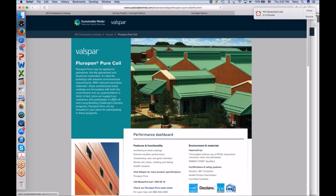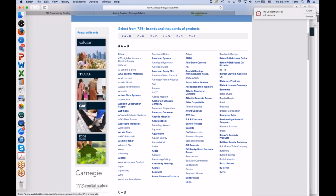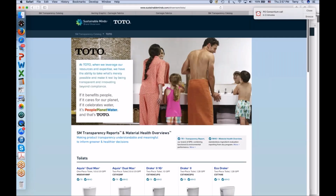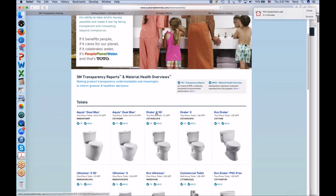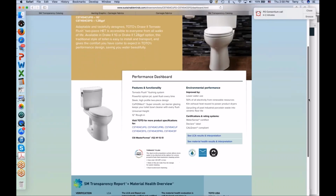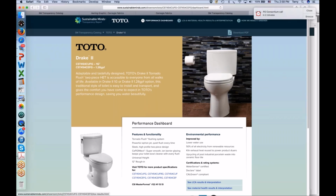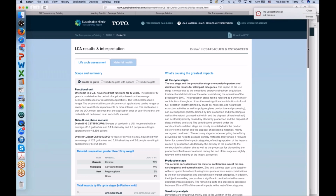Our transparency products are utilized right now by these 4 brands who have a range of transparency reports, material health overviews, performance fact sheets, our 3 transparency products that take all of that product transparency and product marketing and integrate it into one cloud-based technical marketing tool. We'll be having webinars coming up in the next month or 2. We'll have more featured brands coming online soon.